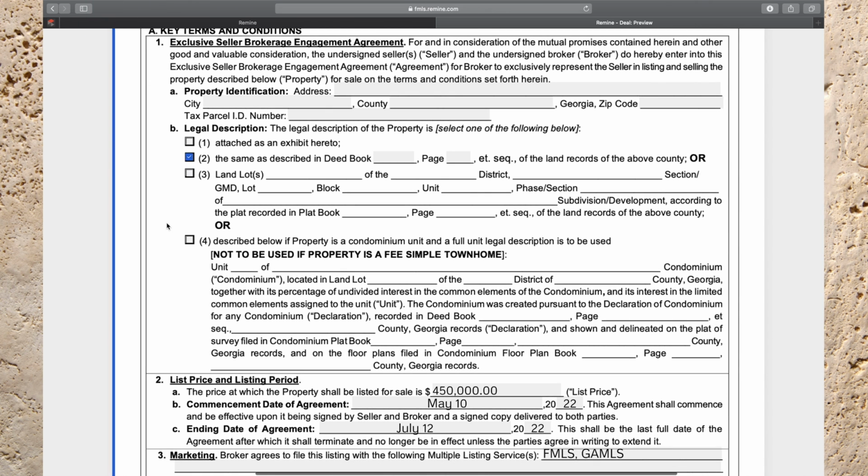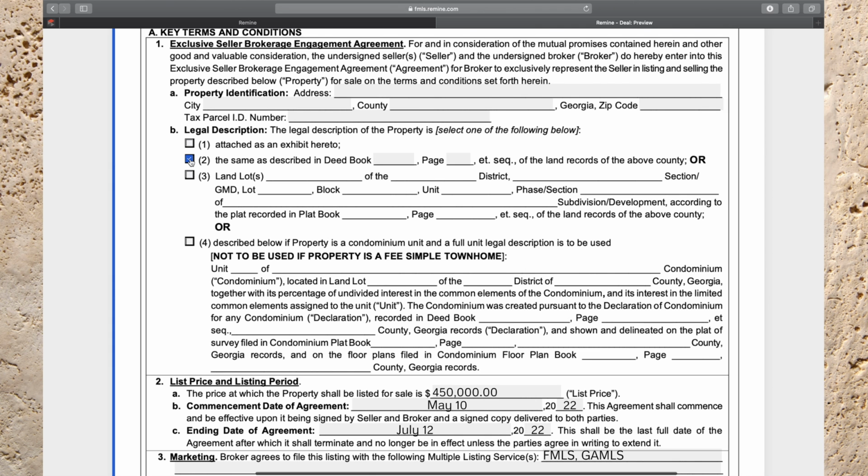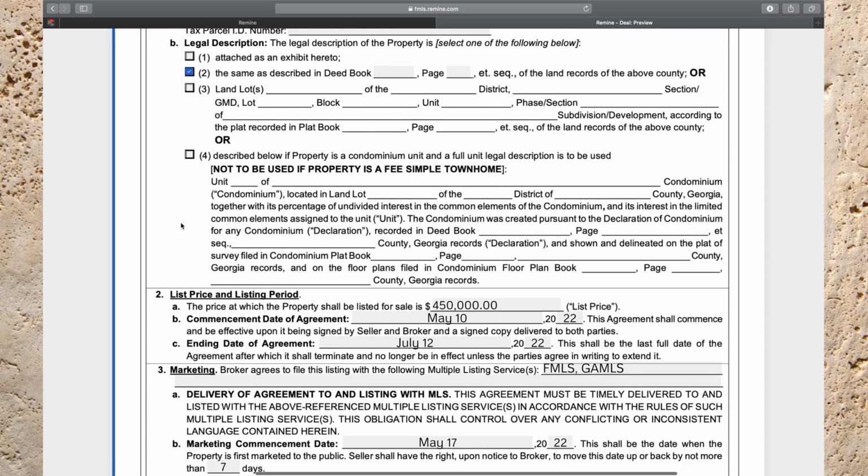The great thing about the deed, if you do go that route, is that you could simply select the first option here, and then the legal description could, for example, be Exhibit A to the listing. That deed would confirm all parties who have interest in the property, as well as the metes and bounds legal description, the legal description for real property here in Georgia. But definitely the deed book and page number is going to be the most common way to reference that.